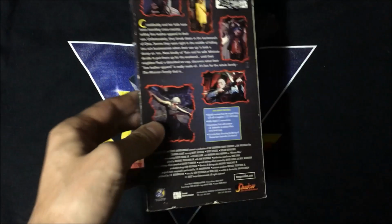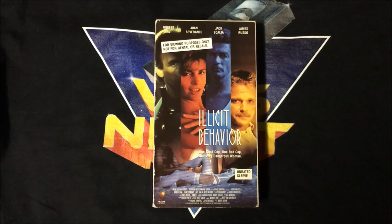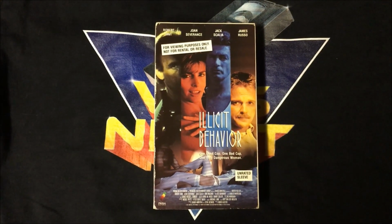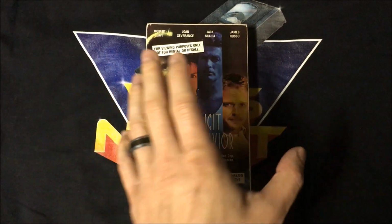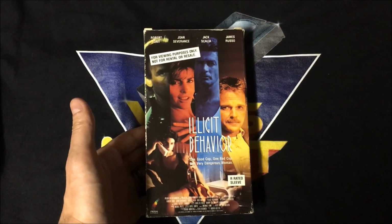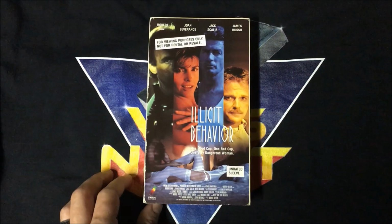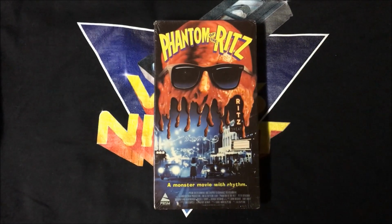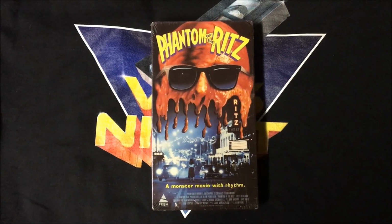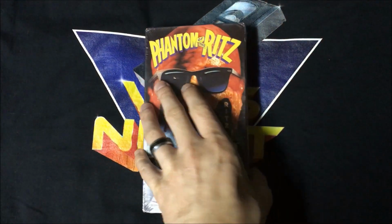Here's yet another one I reviewed for Slashback. It's Skinned Alive. This is a screening VHS double feature of Illicit Behavior and the movie I bought this for, Phantom of the Ritz. Unfortunately, even though it's a double screener, it only has covers for Illicit Behavior. But it's still cool because, as you can see, on this side it says R-rated sleeve, and this side says unrated sleeve. Of course, right after I bought that, I was able to finally find a copy of Phantom of the Ritz, which is usually not an easy one to find. I love that cover. This is a Prism VHS release.